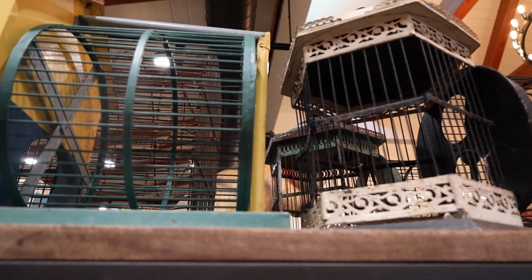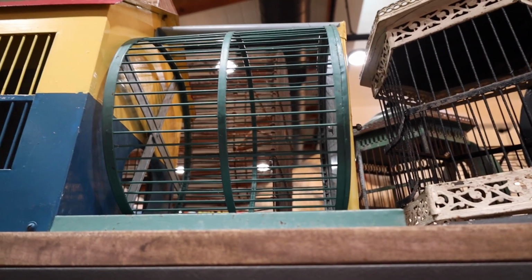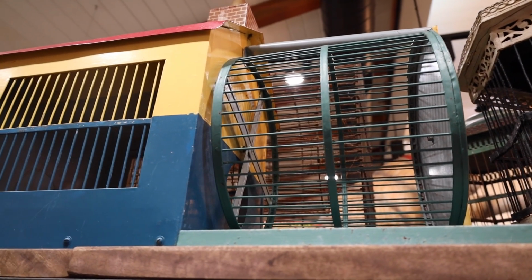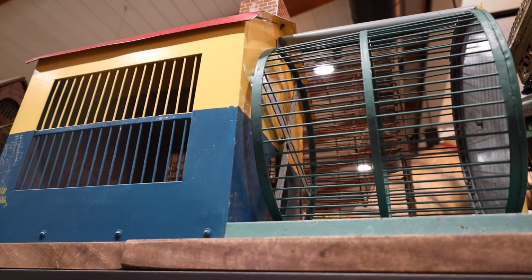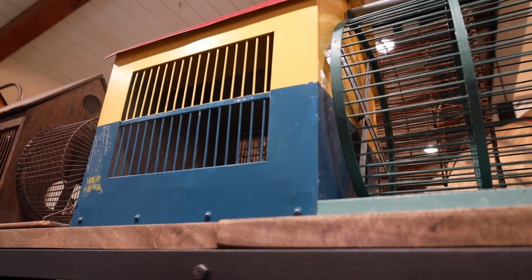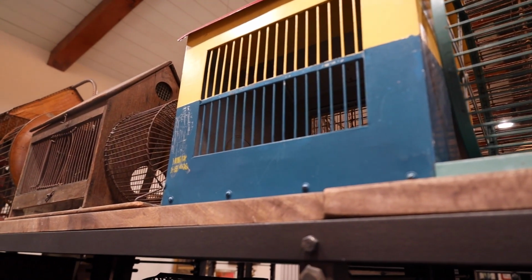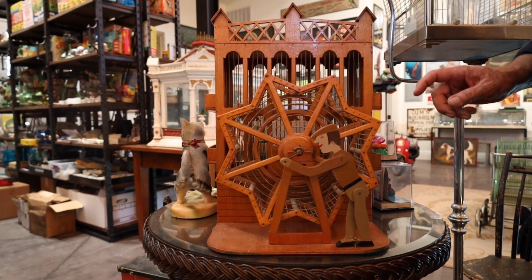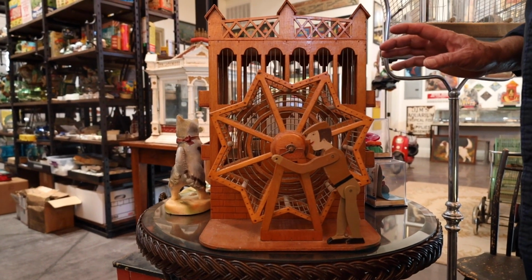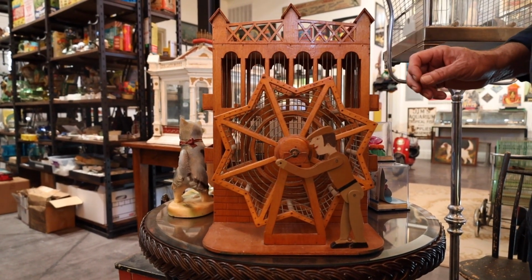So these are squirrel cages. Squirrels were popular pets, probably at the turn of the last century, like 1910 on up to probably 1950s. A lot of people had squirrels. The famous actress Elizabeth Taylor actually had a chipmunk, and she actually did a book on it when she was a little girl. But these are larger ones. These are for either gray or red squirrels. So this, believe it or not, is a chipmunk cage, which is the smallest version of squirrel next to the flying squirrel.